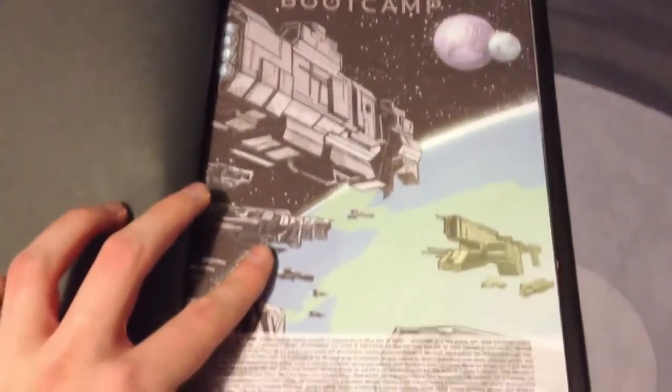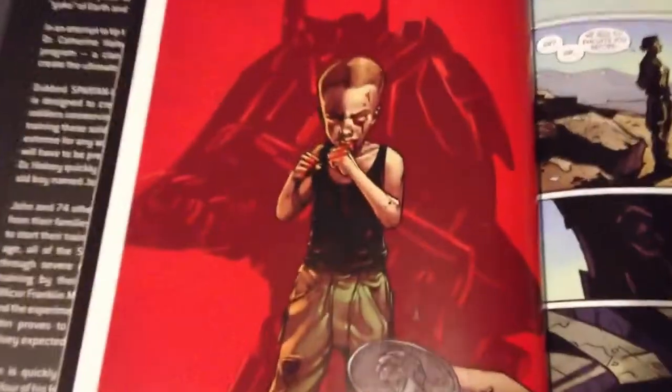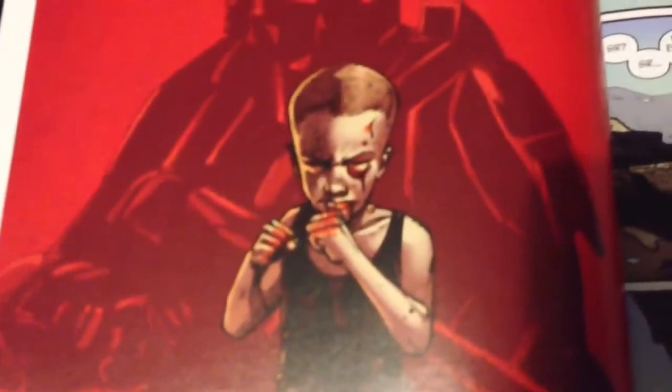Got a nice sort of blurb there, just tells you a little bit about what happens. The images are really, really nice, really good quality. There's a bit of information there. Here, first proper page, that's the Master Chief. That's him when he was young. You see his face quite a lot. There's a good shot of his face, look.